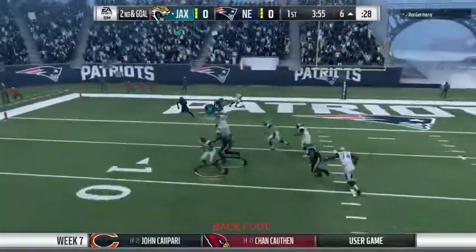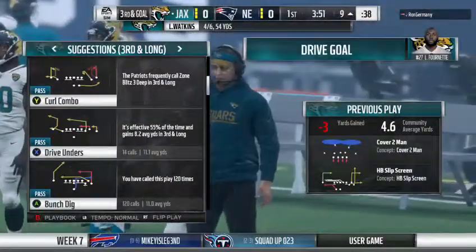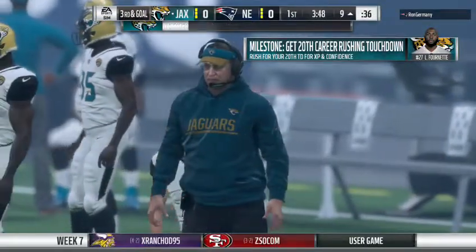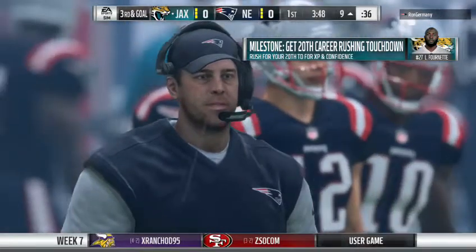They'll look to throw here. This will be caught just inside the 10. And they'll be driven back here, losing yardage to the 9. That'll set them back with a loss of 3 on the play. And that is going to set up 3rd and goal.